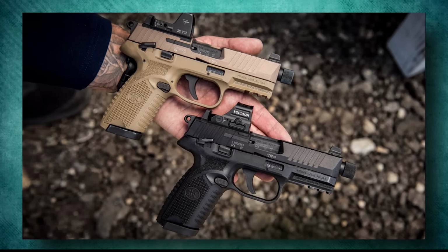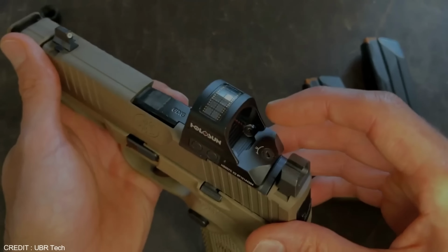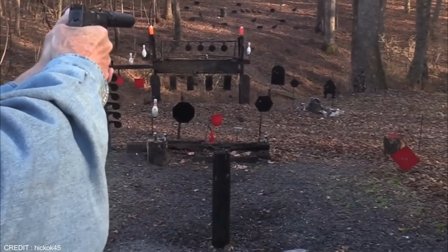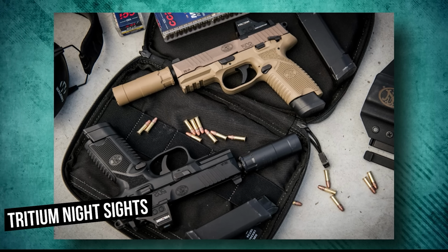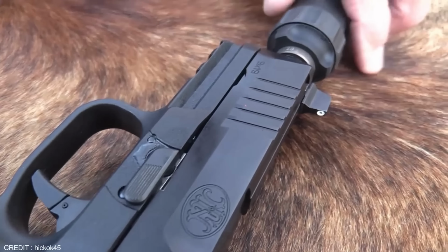You won't regret purchasing the FN509, which has a 9mm caliber 10-round magazine capacity and an original proprietary optics attachment. Its accuracy and power are guaranteed to wow you. Additionally, it includes suppressor height, Trijicon 3-dot Tritium night sights, and a threaded barrel. A fully ambidextrous slide stop lever and magazine release serve as the operational controls.